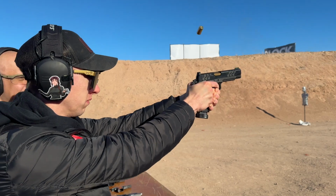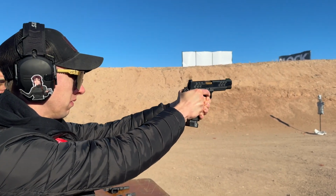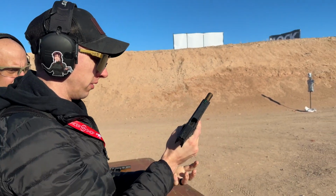If you like all of these double-stacked 1911s and 2011s, but you want something chambered in a man's caliber, the Kimber 2K11 is coming in 45 ACP. I got to shoot it today, and the thing shoots so smooth. This is what I recommend if you're looking for a double-stack 45 in that 2011 pattern.